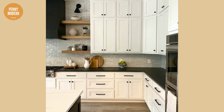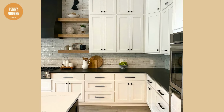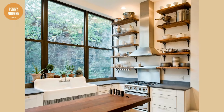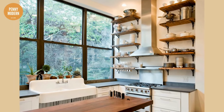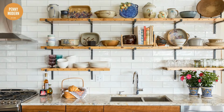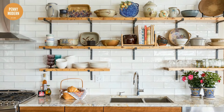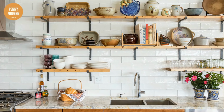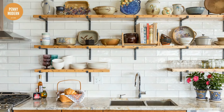The second one is don't overload with upper cabinets. Too many upper cabinets can make your kitchen feel top heavy, and it also can make it feel cramped. If you mix in open shelving to give your space a more airy feel, it'll be much better. Joanna Gaines agrees. The right balance of storage and open space can make even the smallest kitchen feel inviting. So remember, less is more when it comes to those upper cabinets.